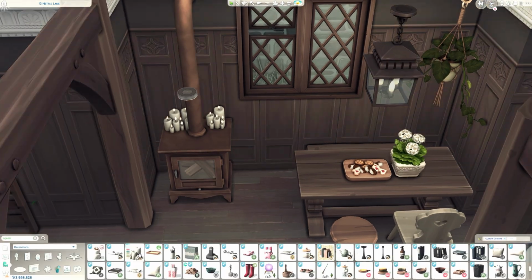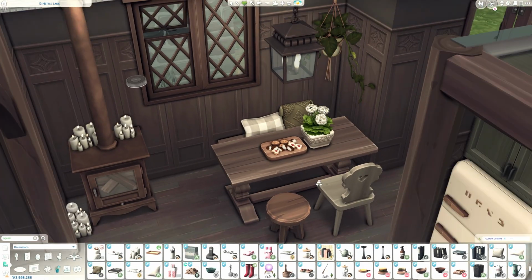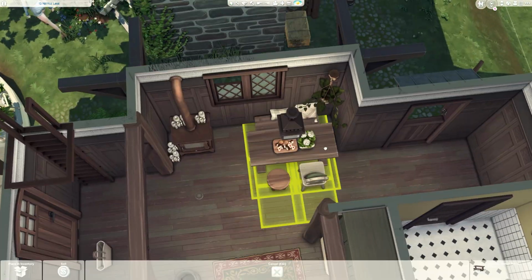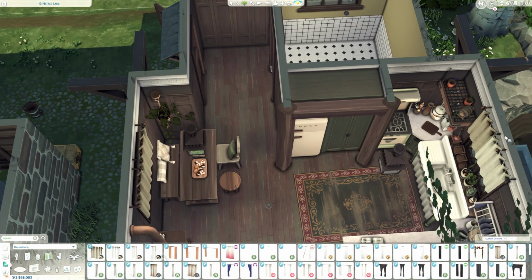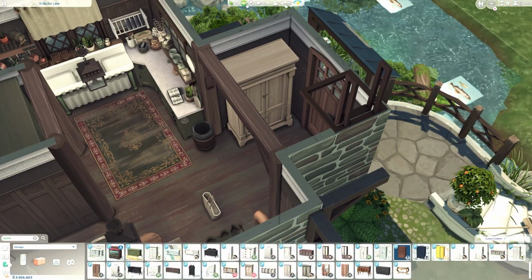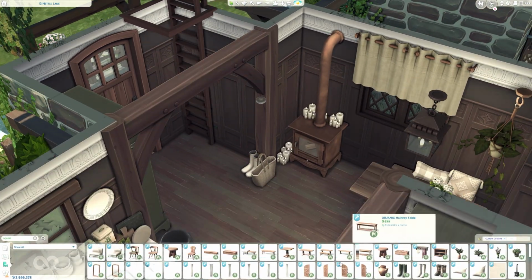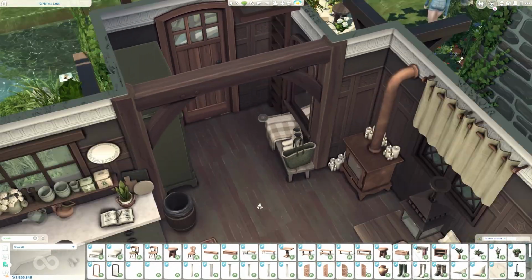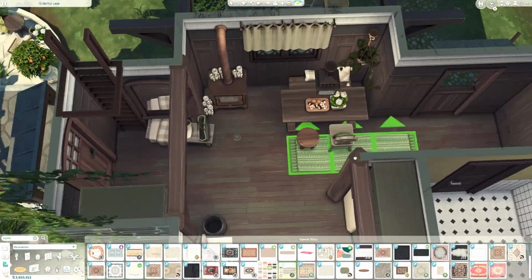I really wanted my cottage to look very rustic with the dark brown shades and also with a lot of green. I think that I basically use the same color palette in every single cottage that I make. I don't know why, but if I use white tones and beige tones, they always look so shabby to me because I like that rustic type of style.